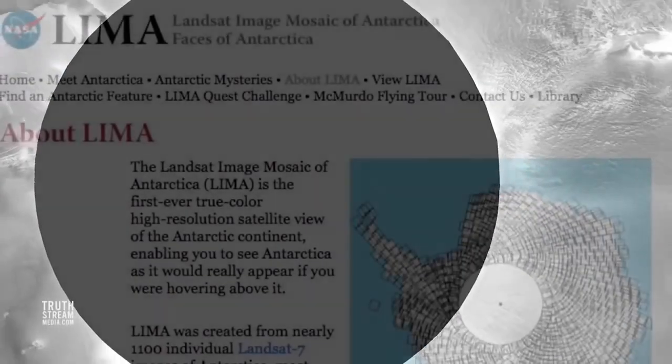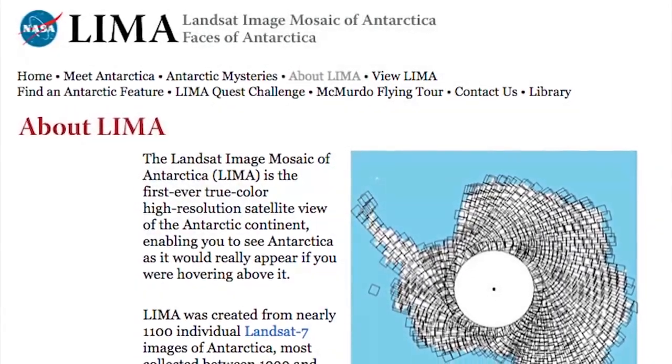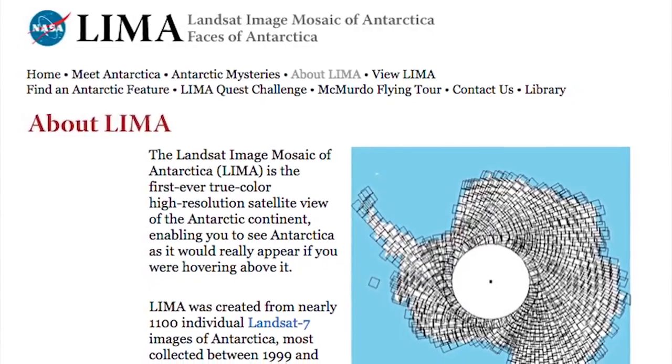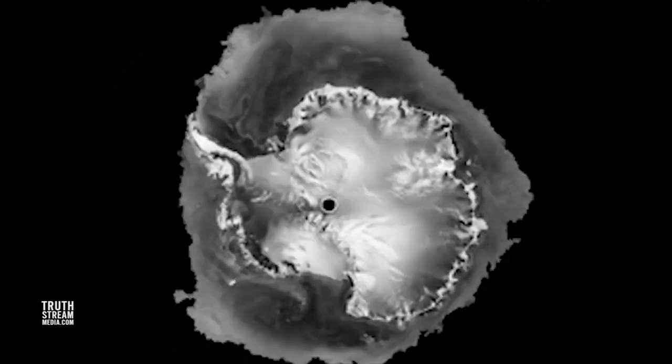This is supposedly the truest picture of Antarctica that we're given, courtesy of the NASA Landsat program, which admittedly continually replaces and edits the composite, including when whiteout strikes. So the question that remains is, are we seeing what's really there?